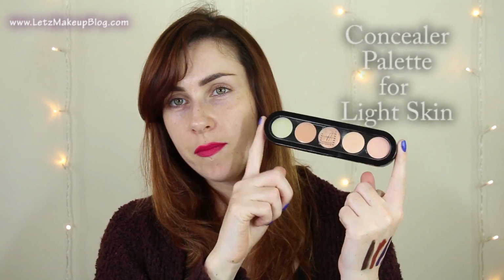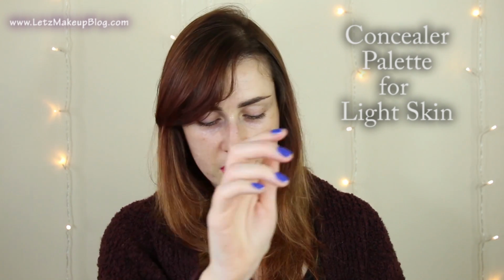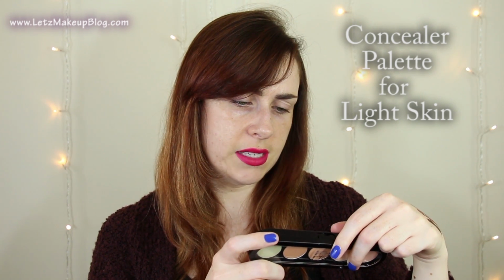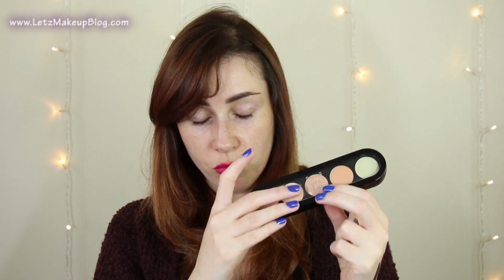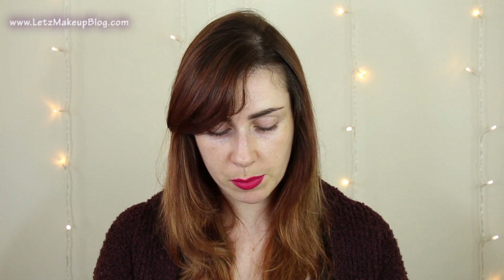Then these I've been loving for under my eyes. Again, I've had to give them all a break this week, but this is just their concealer palette. This is the one, I think, just for light skin. But the first three colours here, I've been loving for under my eyes. They're really, really emollient, so it suits me for being really dry under the eyes. And they're very, very similar to the Bobbi Brown concealers. That's what they really remind me of.